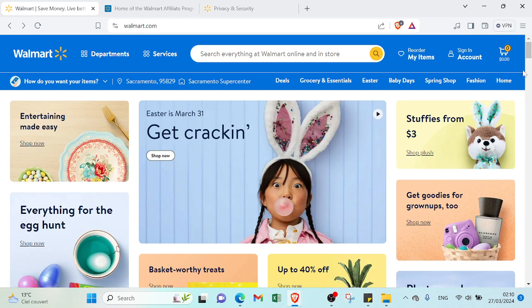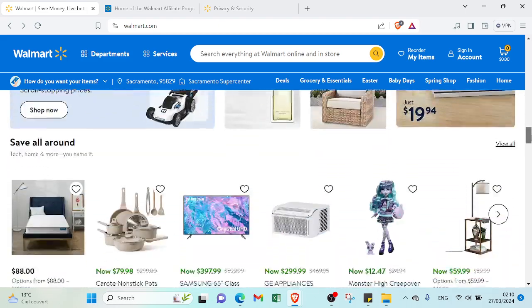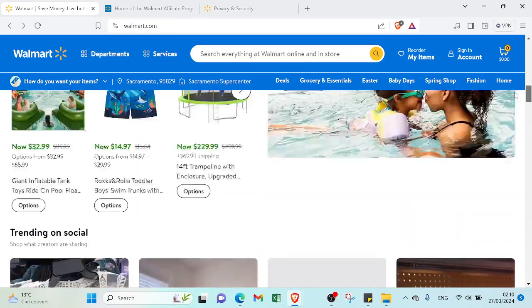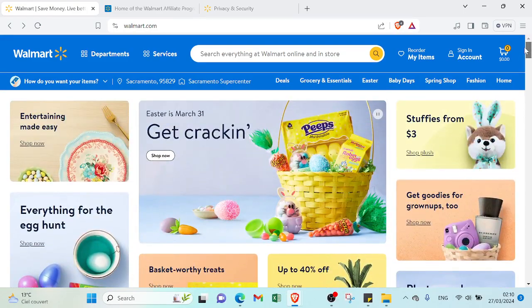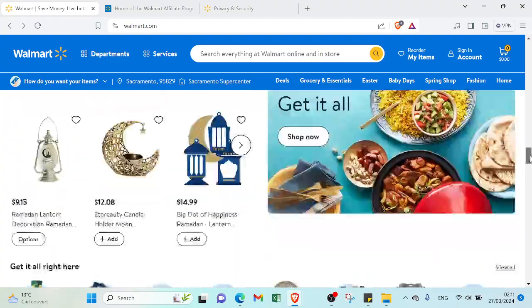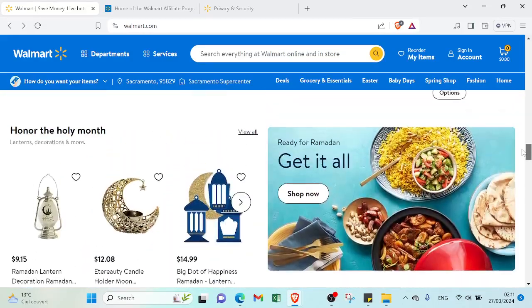So let's start. First of all, you need to open your web browser and navigate to Walmart by typing walmart.com. As you can see, Walmart is offering a range of products every day, including groceries, clothing, electronics, and more with low prices. And as I mentioned earlier, you can earn money through the Walmart affiliate program by promoting Walmart products on your website, blog, social media channel.